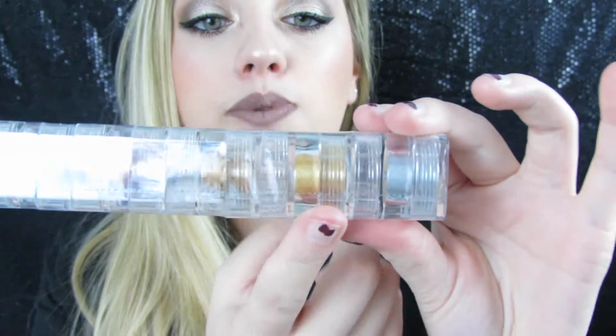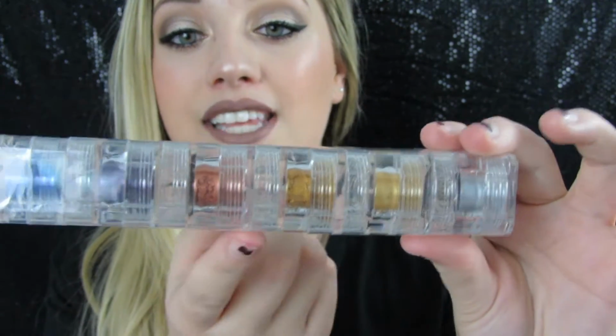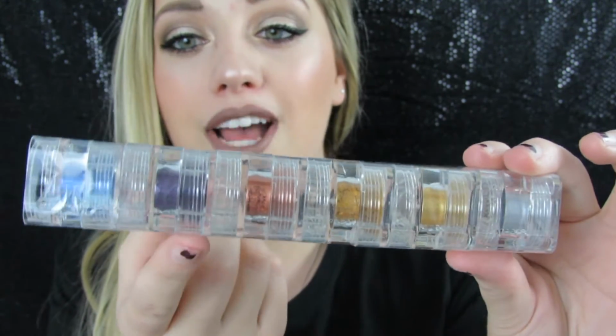I love them. I have a whole line of silver. There's a silver in this one, the most beautiful gold and bronze and darker bronze and a purple and a blue. So pretty. I was entirely too obsessed. I'm actually running out of time on my camera now.